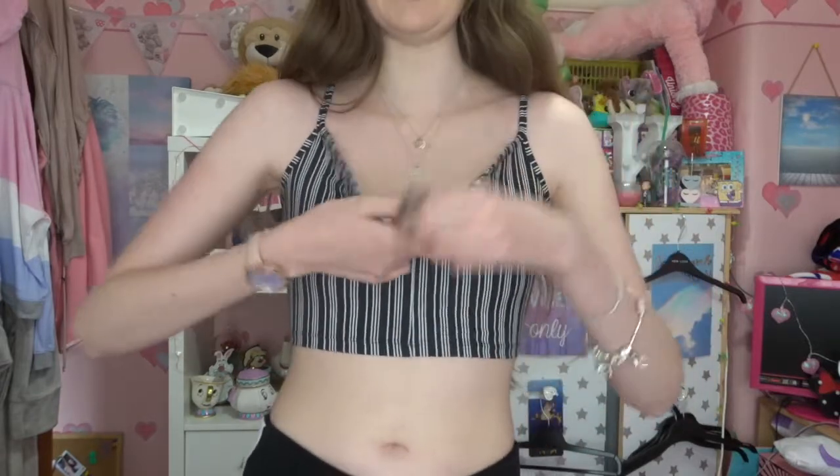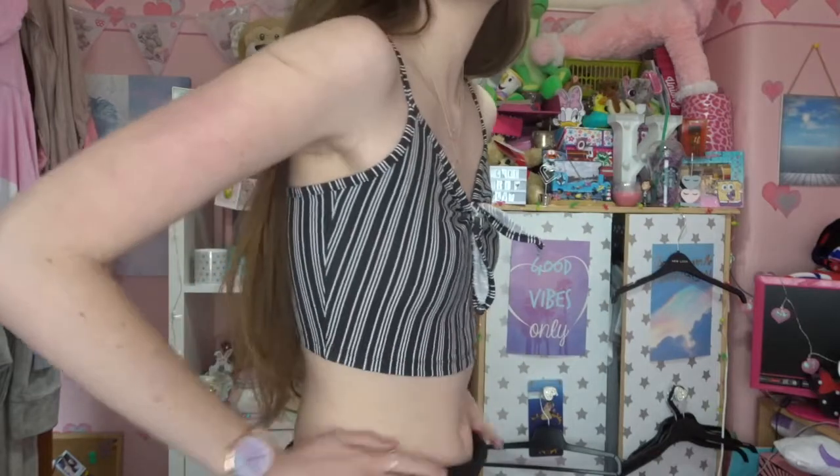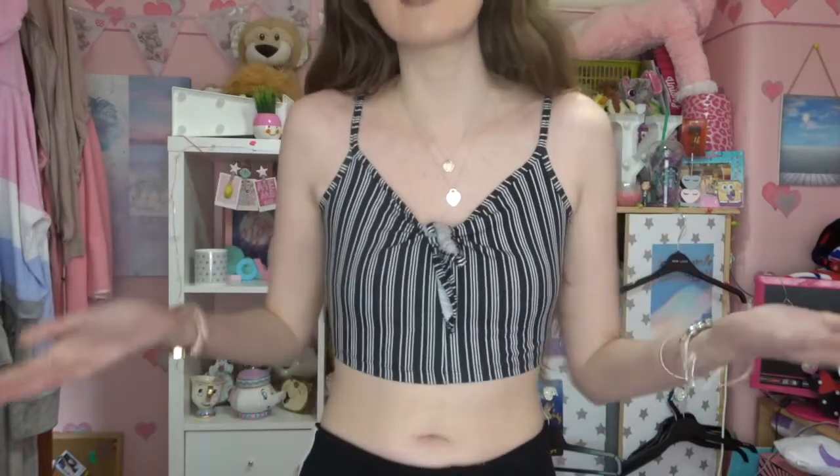This top here, I don't know how much of a fan of it I am. It's just the pattern that I'm not really liking. This bit, basically you can tie it yourself like this, and it came really loosely, so I've just done it really tight and pulled it in more so that it is a better fit to me. I'm really out of breath from getting changed so much, but yeah, it's true to size I would say, and for £3, you can't really complain. I'm just not a fan of the pattern.